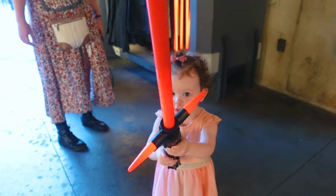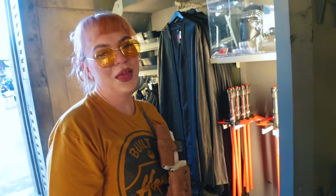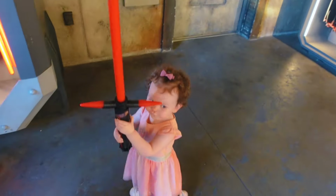Uh-oh, hold on. Alice is ready for a photo. Oh no! Mama, you gave that to her? We didn't bring sabers. No, we forgot. We didn't bring anything. We're just testing it out for you, Flight Crew.